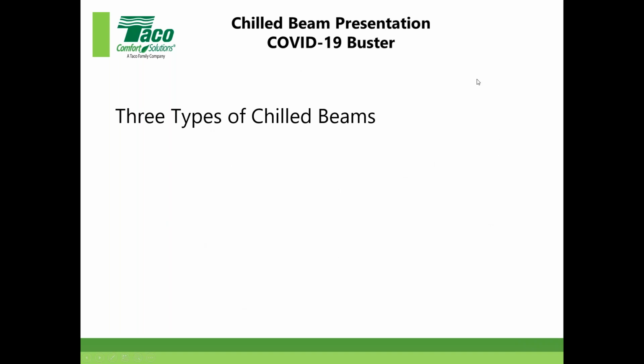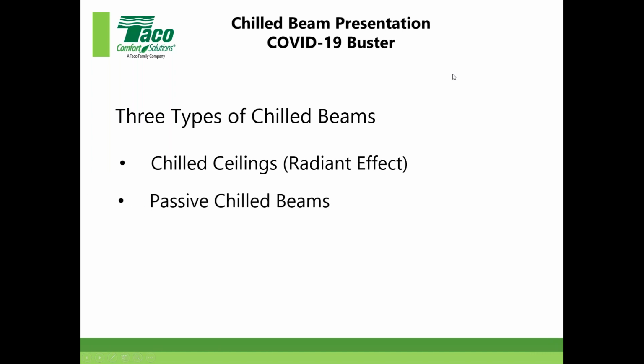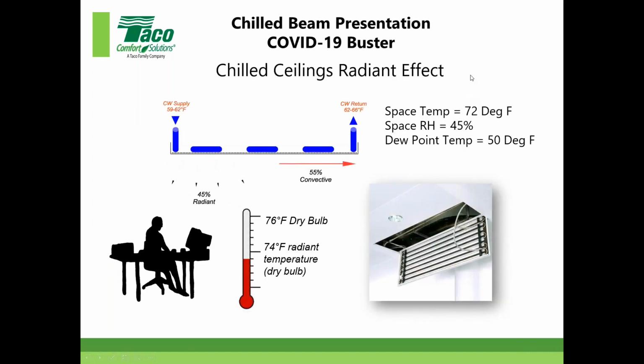So there are three types of chill beams. There are other variations, but the three major types of chill beams include chilled ceilings or radiant effect ceilings, passive chill beams, and active chill beams. So let's look at each one a little bit closer. The first category is called a chilled ceiling, which is called the radiant effect. And the chilled ceiling is nothing more than an extruded aluminum panel.